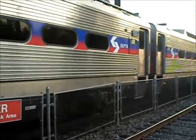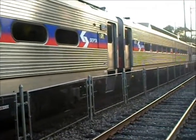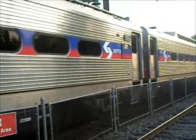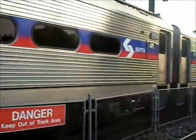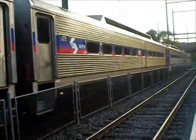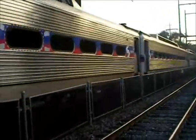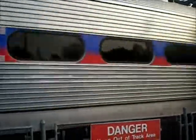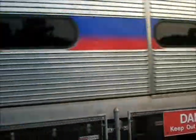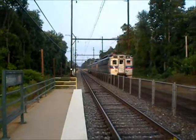We got this one coming in. This one here now, this local. I forget which number he was, train number, but we got 171, 172 rail cars here. This little local train taking off now. And another one right behind it. 171, 172, 401, and 413 all taking off. Got one more, and then that'll be it.